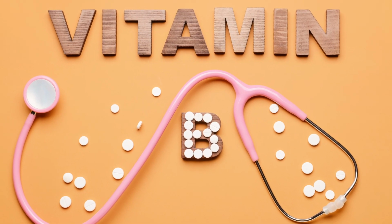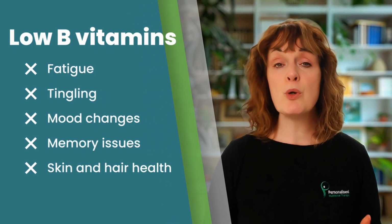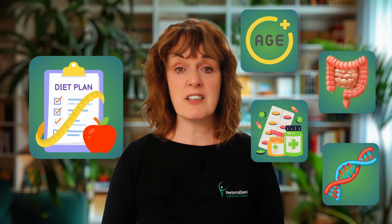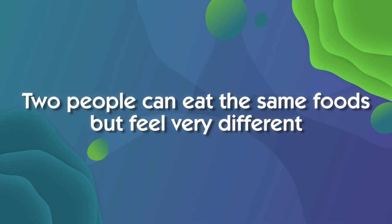So in summary, B vitamins are often called the energy vitamins for good reason. They power your metabolism, brain and nervous system, and when they're low, the effects ripple out into fatigue, tingling, mood changes, memory issues and even skin and hair health. Deficiencies are more common than most people think, not just because of diet, but also age, gut health, medications, and even genetics. And that's why two people can eat the same food but feel very different.